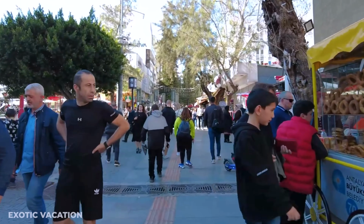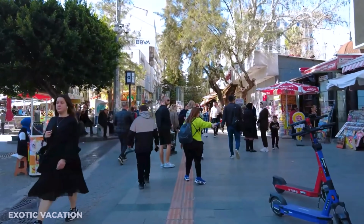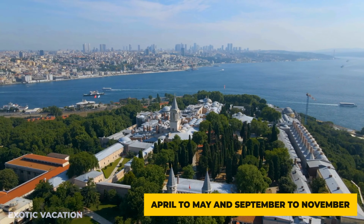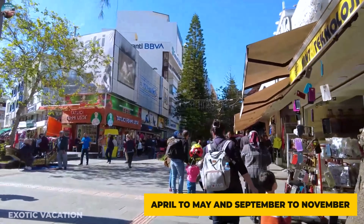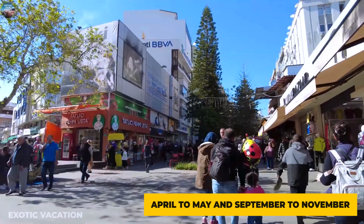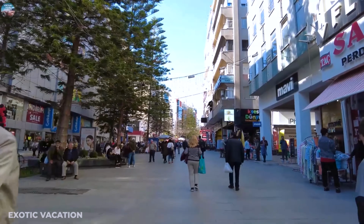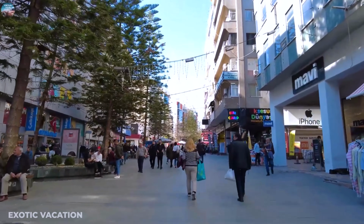Best time of year to visit Istanbul. The best time to visit Istanbul, Turkey, is during the spring and fall, specifically from April to May and September to November. These months offer the most pleasant weather conditions, mild temperatures, and less rainfall, making it ideal for exploring the city's outdoor attractions and historic sites comfortably.